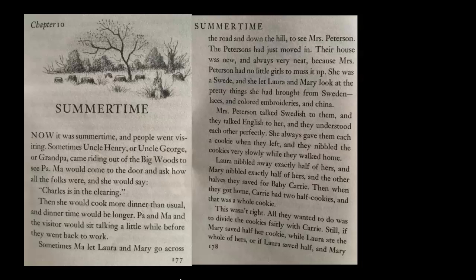Ma would come to the door and ask how all the folks were, and she would say, "Charles is in the clearing." Then she would cook more dinner than usual, and dinner time would be longer. Pa and Ma and the visitor would sit talking a little while before they went back to work.